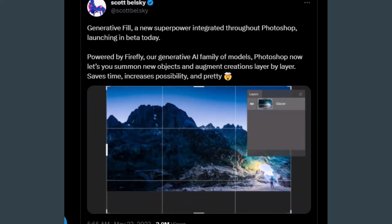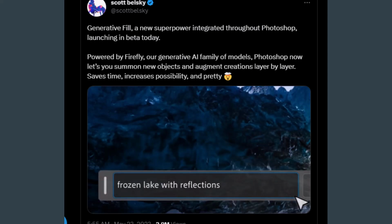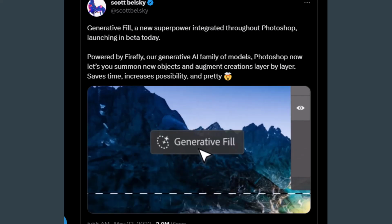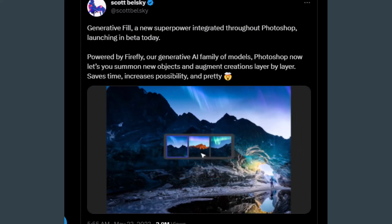And here once again we see the generative fill coming in. You type what you want, it generates it, and it also gives you different variations you can choose from. And I think they're going to add something else yet, the northern lights, so you can choose between 3 variations which one you like best. It's awesome.